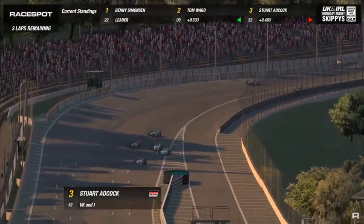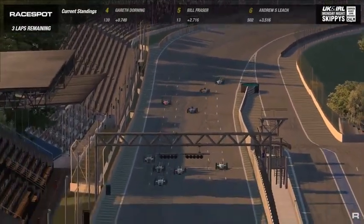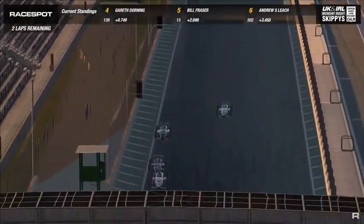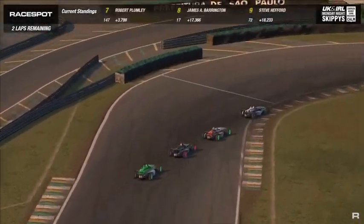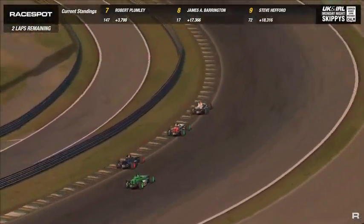And, well, Tom Ward wants to be in second right now as they're going to go past the lap car there on the start-finish line. Benny Simpson with a little bit of a gap here over Ward and Adcock, but it's going to be a fairly sedate fashion into turn number one, this time by Simpson, Ward, Adcock, Dorning, Fraser, Leach, Plumley, Barrington, with Hefford and Paul Thurston, your top number 10.